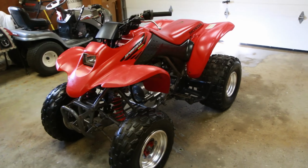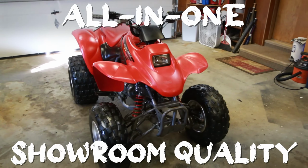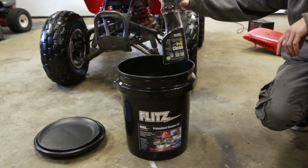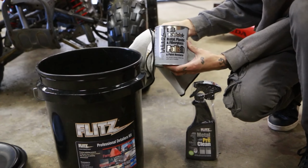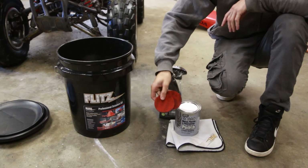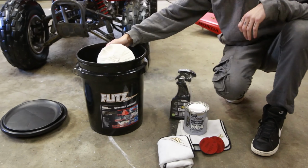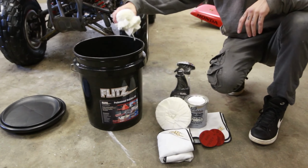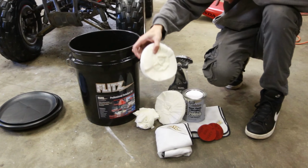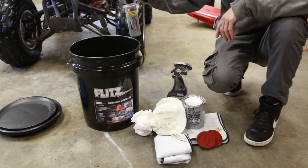The Detailer's Choice Kit is your all-in-one solution to maintain a showroom quality vehicle. Your kit includes the following essential components: a 16-ounce bottle of metal pre-clean, a 1-pound can of Flitz paste polish, 2 1000 grit abrasive pads, 2 16x16-inch microfiber cloths, a large 5-inch buff ball, a medium 3-inch buff ball, an extra large 7-inch buff ball, a small 2-inch buff ball, an 8-ounce bottle of Flitz ceramic sealant.